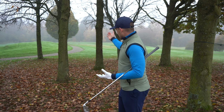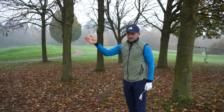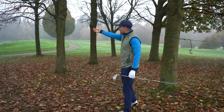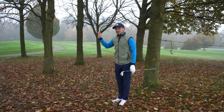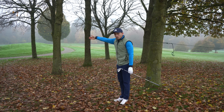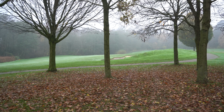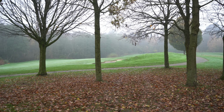3 options. Let's go really hard, medium, easy. Now in this case, I actually think the medium is the shot to take because there's minimal risk. I'm actually hitting away from the water more. I'm hitting into the bigger part of the fairway. I'm also getting slightly closer towards the green.